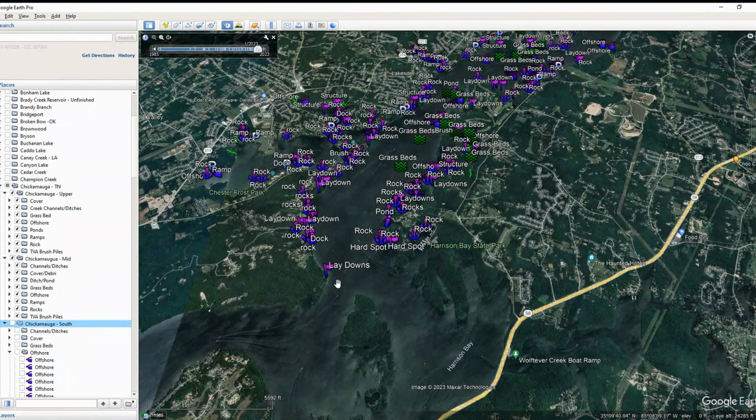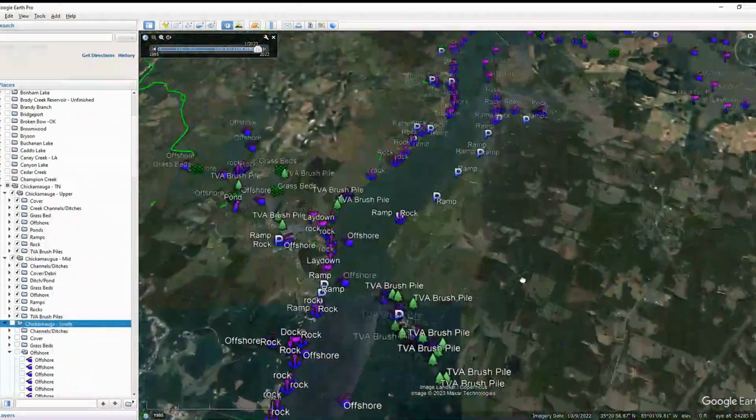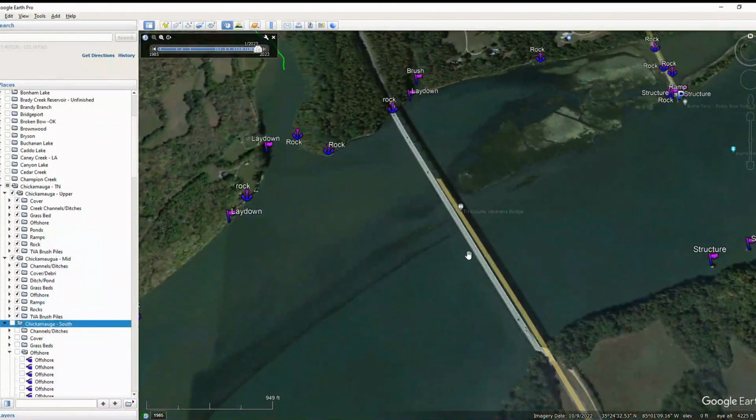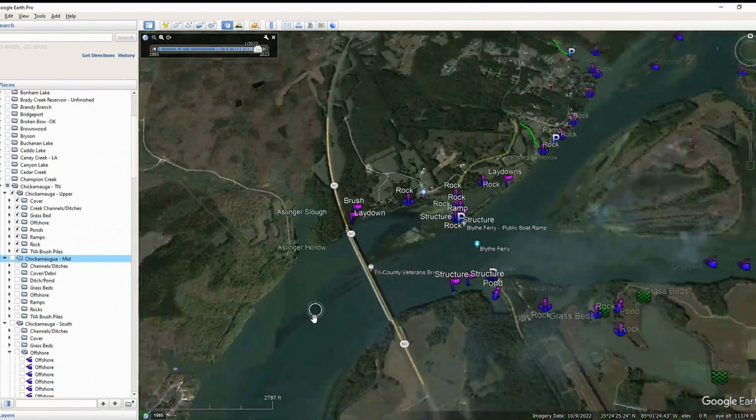Now, the mid winds basically start right at that little bend right there, and they go all the way up here to this bridge that is way up here, right here. So whatever highway this is, Tri-County Veterans Bridge, Highway 60. So Highway 60 down, that's going to be your midsection. Notice those all go away.